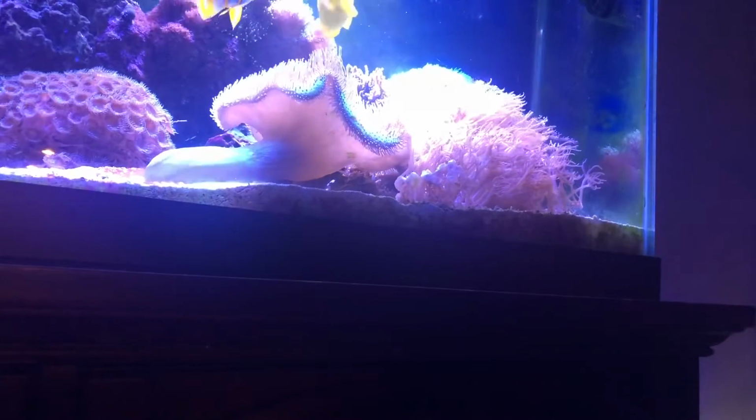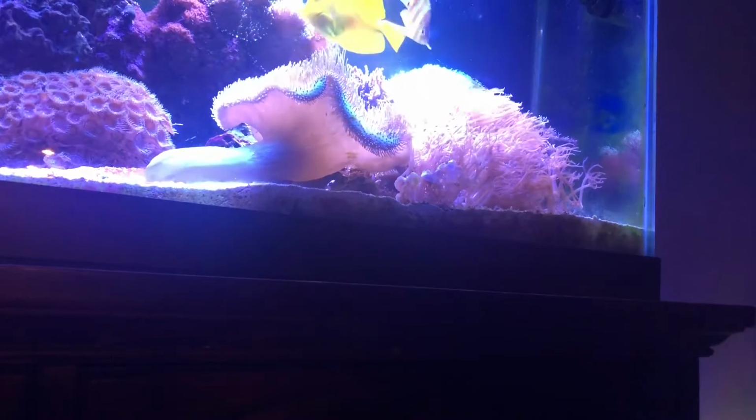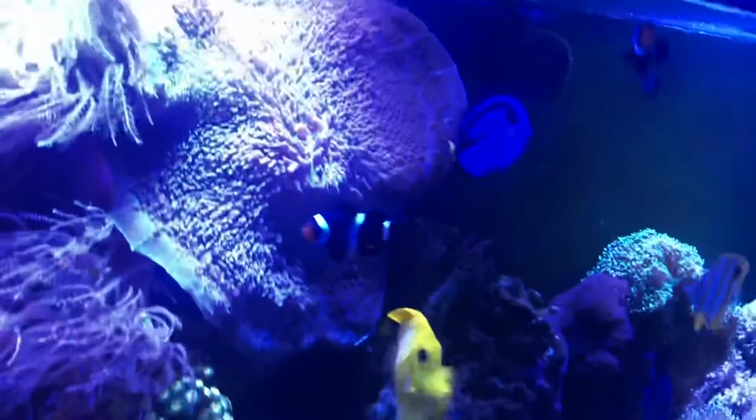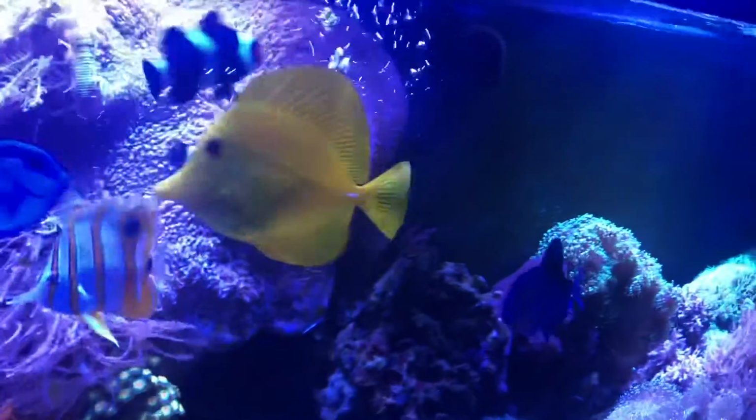Alright, so we had the pods in getting acclimated to the water temperature for quite a while. So the very next thing we're going to do is take off this cap, and I'm going to show you guys that there is a trick to properly placing them. So what you're gonna do is, since they're all mixed up, you're actually gonna pour some directly in the tank, and you're also gonna pour some in your filter system. So I'm gonna pour some here, and then we're gonna pour a little bit down into the filter system right over here.